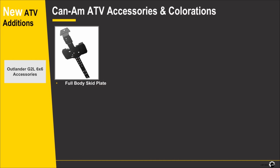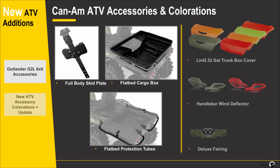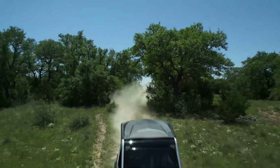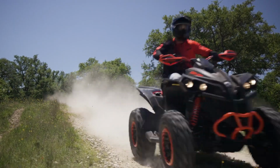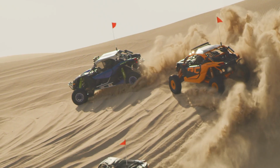The Can-Am ATV accessory portfolio also expands to make the popular Outlander 6x6 450 workhorse even more capable, thanks to new accessories like the full-body skid plate, flatbed cargo box, and flatbed protection tubes. As well, let's not forget that Can-Am is adding new colorations to existing ATV accessories in order to provide more customization options. This concludes our quick review of some of the main additions to the 2020 Can-Am off-road accessories lineup. For the complete details on the extensive Can-Am offering, make sure to consult the new catalogs.